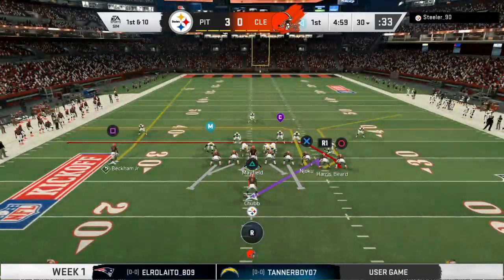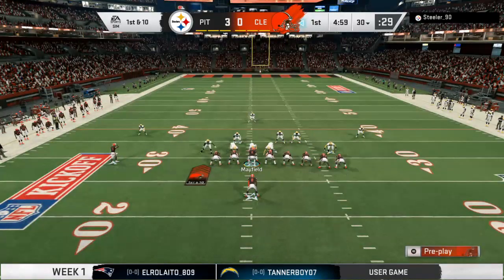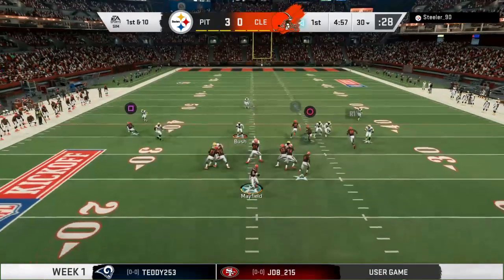The Browns' drive about to get started. And last time they coughed it up, led to a field goal. They're fortunate that it only led to a field goal, but still, they're not happy about it.